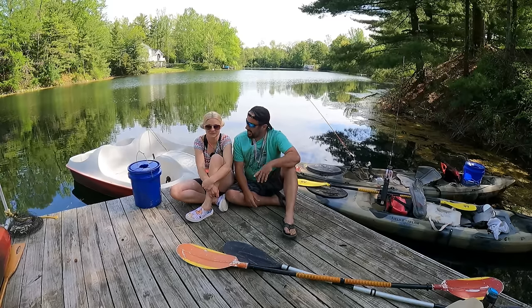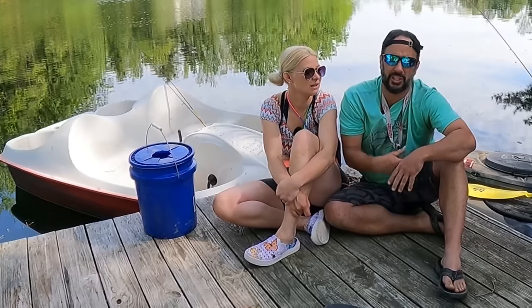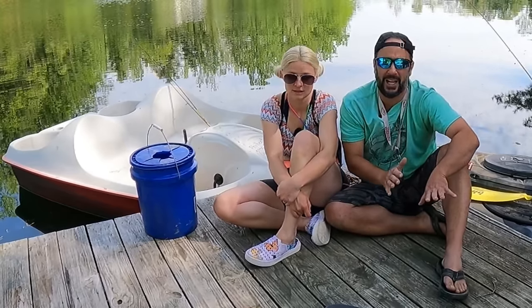Gear, we're gonna be on the kayaks today. I've shown these buckets in another video. This is the best way to haul in and store your fish so you're not dealing with a floating fish basket. It's a real pain in a kayak.